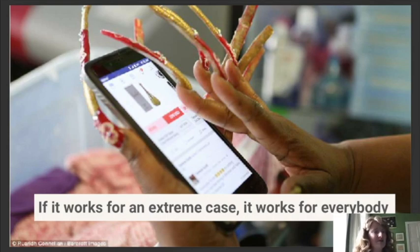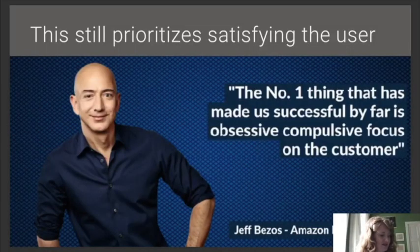Because thinking about extreme users still prioritizes satisfying the user. Jeff Bezos, who just recently made $24 billion as a result of the coronavirus pandemic, says, the number one thing that has made us successful by far is obsessive compulsive focus on the customer. Yeah, okay, so this is a pretty universal attitude in successful business, often in design thinking as well. And I want to ask the question, what if we actually stopped always putting the user first?